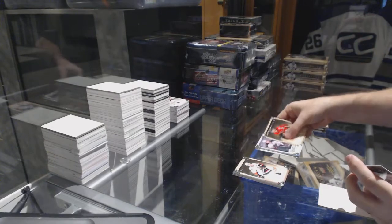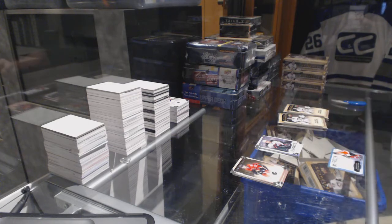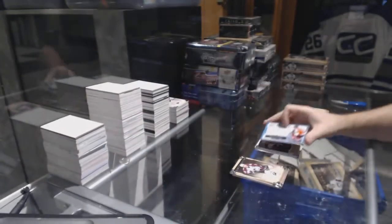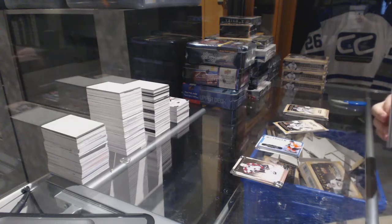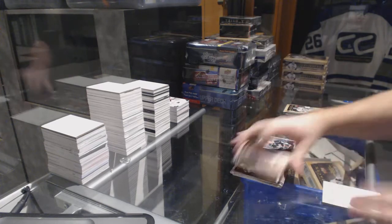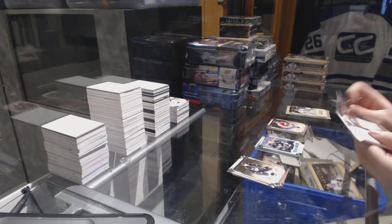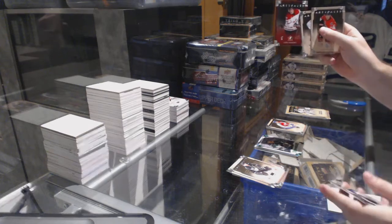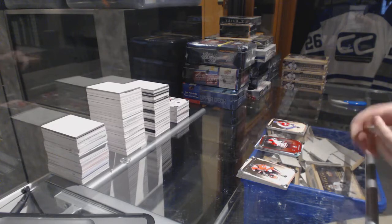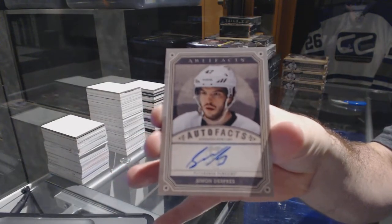Minnesota Wild, Granlund rookie to 9/99. We've got a Frozen Artifacts dual jersey for the Flyers, Braden Schenn. For the Buffalo Sabres, Johan Larson, Emerald to 99. We have a patch. Cody Golubev, Team Canada, 9/99. And an auto fax for the Pittsburgh Penguins, Simon Desprez.